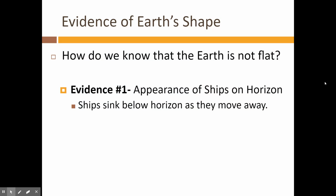Okay, so number one, how do we know that the Earth is not flat? Well, there's this evidence we call the appearance of ships on a horizon. And this is kind of an interesting idea that's been around for a long time. If you watch a ship sailing directly out into the distant horizon, it appears that the ship is sinking.